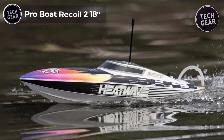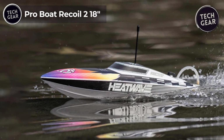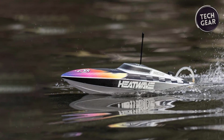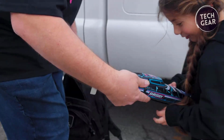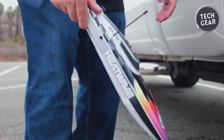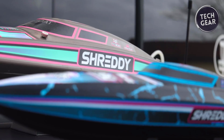ProBoat Recoil 2 18-inch. The ProBoat Recoil 2 18-inch brings the thrill of high-speed RC boating to a smaller, more affordable package without compromising on performance or style. With a price at $420, this compact deep V boat packs a punch, making it an ideal choice for both beginners and experienced hobbyists alike.